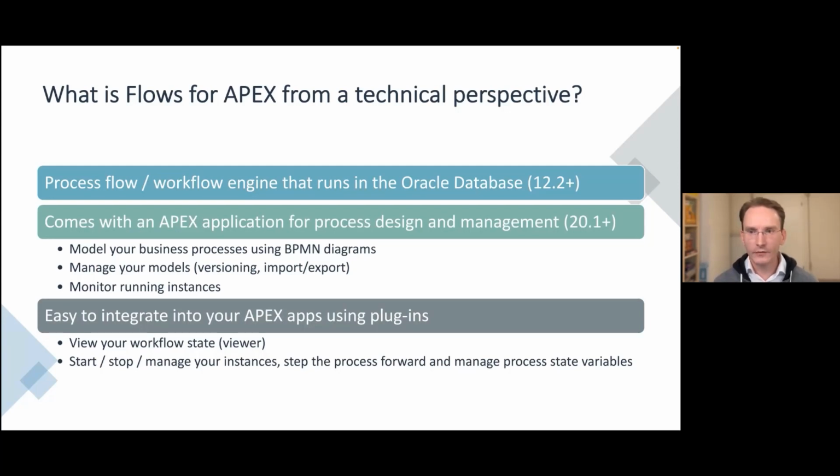And of course, you have your own Apex applications built, and you would like to integrate those with Flows for Apex. The whole communication back and forth is realized by plugins or by using our PL/SQL API. We provide you with 4 plugins, so without any coding, you're able to integrate your existing app or new app with Flows for Apex.